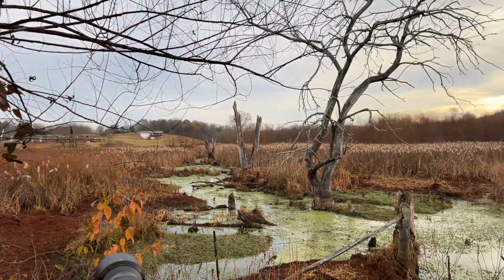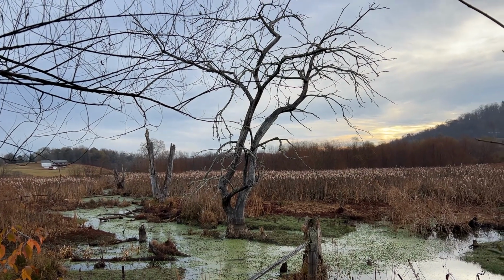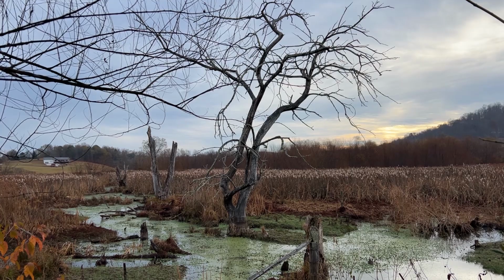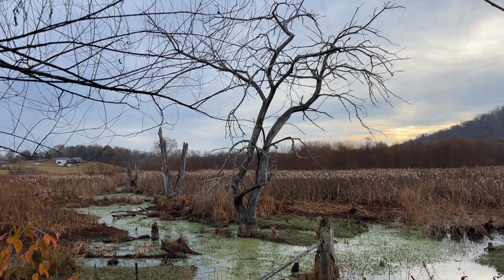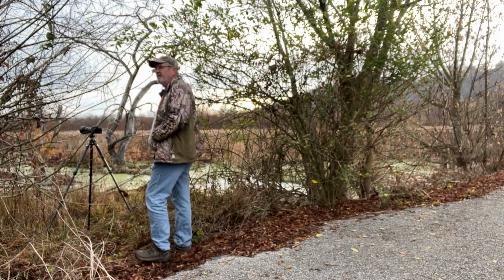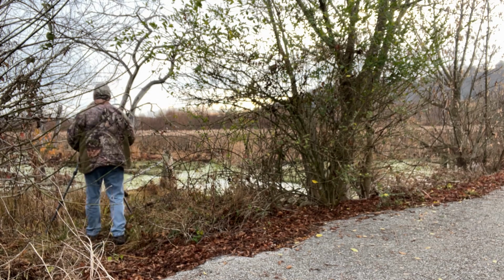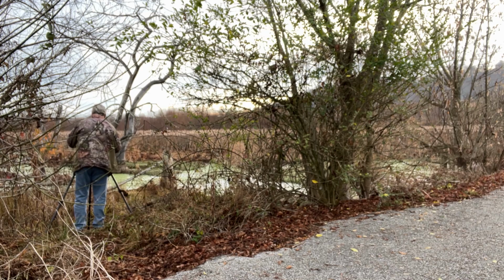I think most of the activity up here in this tree was bluebirds. There was a bunch of them. There's still some around. I was hoping they'd come a little bit closer so I could get a better photograph of them. They're pretty far away. It'd be a pretty heavy crop. There's just a ton of activity down here. So far, I've been using Merlin to help identify some of these sounds that I'm hearing.